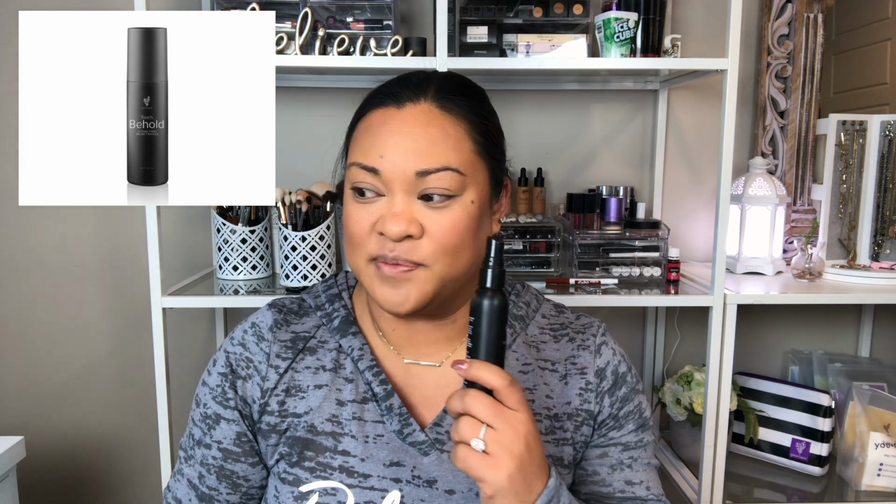So this is not the original bottle. Like I said, I travel a lot, so anytime I can put something in a smaller bottle, I will. Pretend this is the original packaging for the setting spray. I'll put a picture right here. But I put my setting spray in this brush cleaner bottle, and I have to be careful because it's not labeled. So what I do is I open it up and I smell it first, because our setting spray has a really lovely smell to it, where our brush cleaner doesn't have a smell to it. So that's how I know I'm not putting brush cleaner on my face.